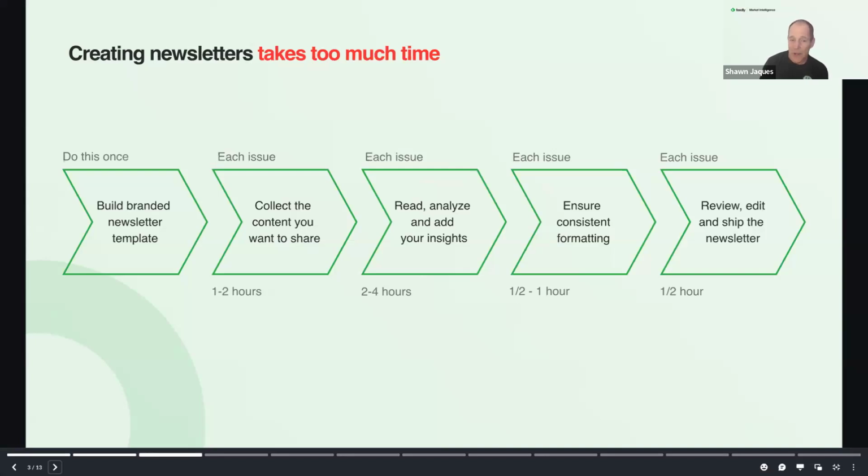And then each issue, you have to collect whatever insights you're going to share. You have to decide what's the most important thing that you want to share with your audience, depending on their needs. And that often means that you're reading and analyzing and trying to extract some additional insights that you can put into a summary, or to create some key takeaway bullet points, or just to really add your insight so that it's more scannable for your audience. It's something that your audience can then take and take some action on.